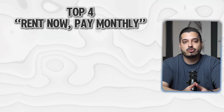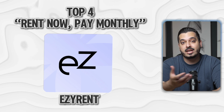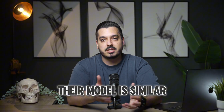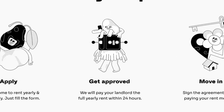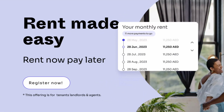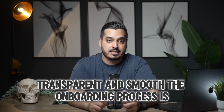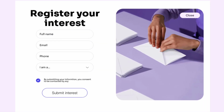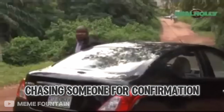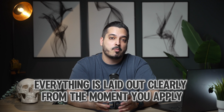Now let's move on to Easy Rent. As the name suggests, Easy Rent is all about making rent easy. Their model is similar. They pay the landlord in full and allow you, the tenant, to pay monthly. But what makes Easy Rent particularly attractive is how transparent and smooth the onboarding process is. You're not going to be running in circles trying to get documents signed or chasing someone for confirmation. Everything is laid out clearly from the moment you apply.